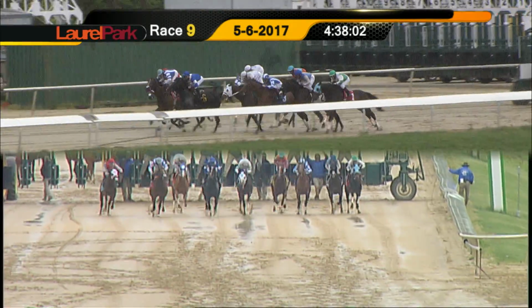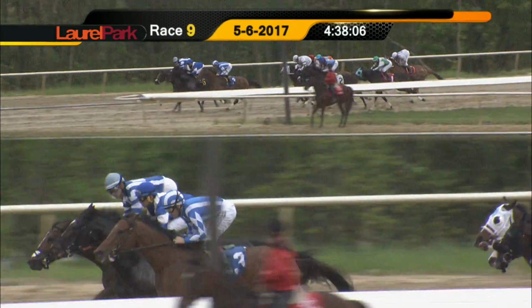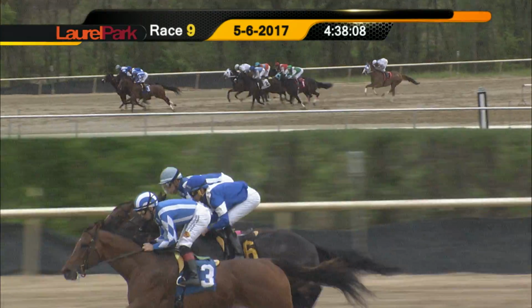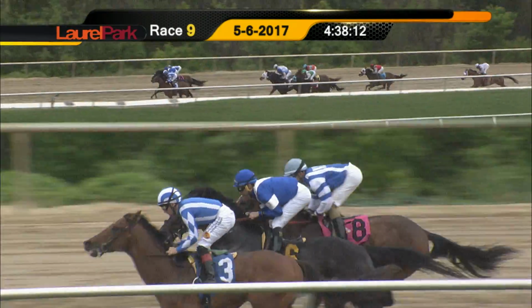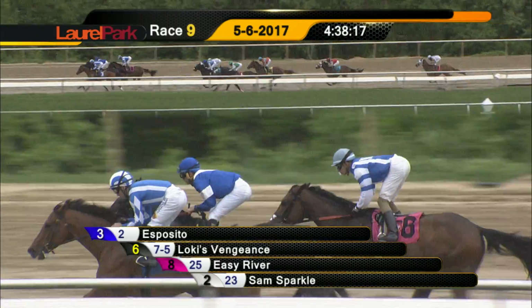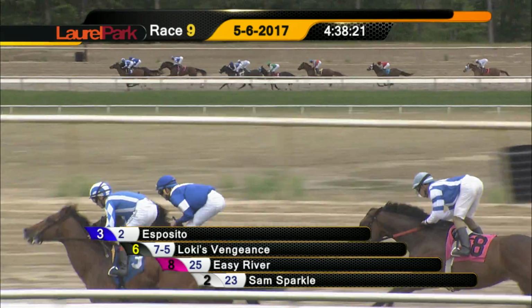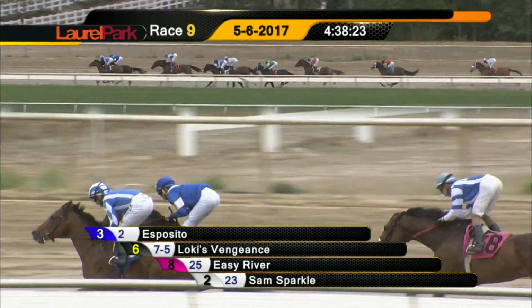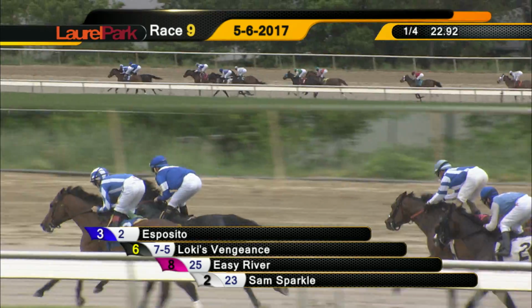And they're off. Loki's Vengeance and Easy River, Esposito with early foot too, then Sam Sparkle's on the chase from fourth, and Golden Glint. They're followed by Negrito, who's next in line as they charge now with 6 furlongs to go. Aim drops to third last position, followed by Tudare and Connemara Coast, outkicked by the speed up front. That speed of Esposito and prompted hard on the outside by Loki's Vengeance.